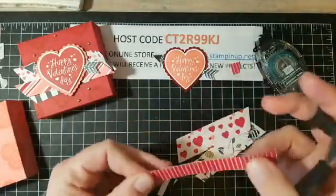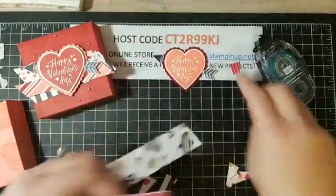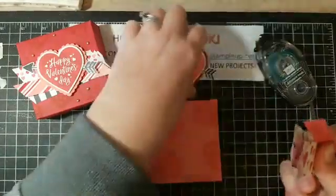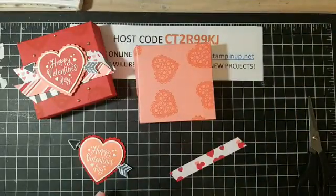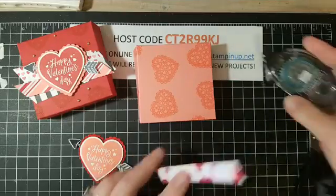This one, oh, we're going to use this side. I wanted the stripes. I thought the stripes were one of my favorite patterns. All right, so let me get all these pieces off to the side, and then we're just going to start gluing them onto our box. Which way is the front? This is the front of our box. So I'm going to stick some Snail adhesive on the back of our DSP, and we're just going to start layering them up.